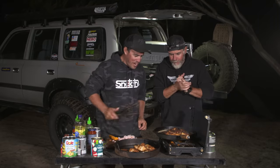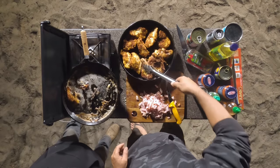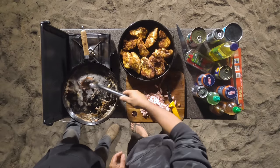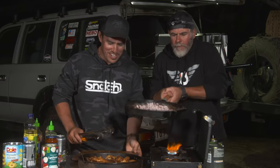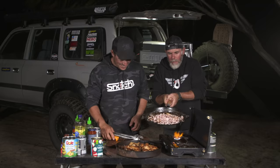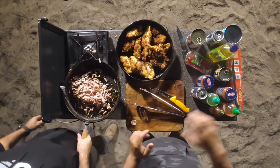Mate, those breasts are looking absolutely sensational. Aren't they though? I'm just transferring all these to the lid, and then we're going to cook some bacon up in that, straight in the pan. It's going to be nice. Oh, look at that. My wrists aren't what they used to be, though. I have to hold that up.